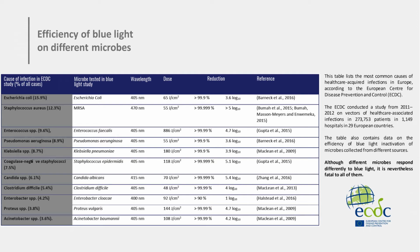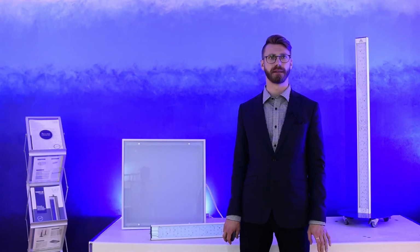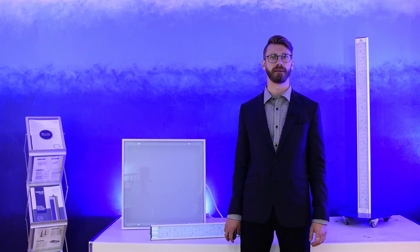And we have compiled a reference of studies where they have tested blue light on all of these microbes. So you can see on the reference graph there are several studies testing these different microbes. So the effects of blue light have been proven on all kinds of bacteria.